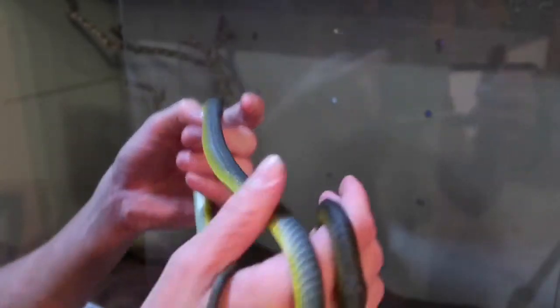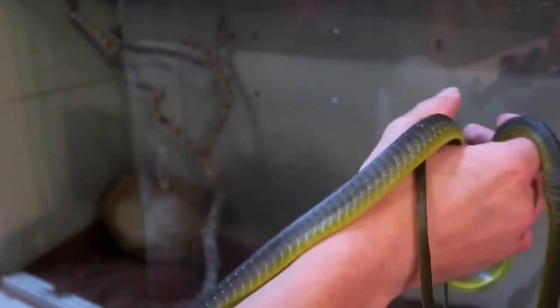I can see in some of his scales they're a bit blue. A tiny bit blue, just the tiniest bit. Still got enough olive undertone too. So yeah, this is a green tree snake. Now I'll move on to the next animal.